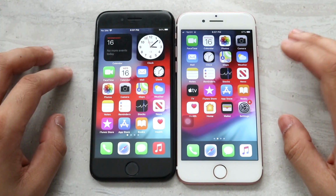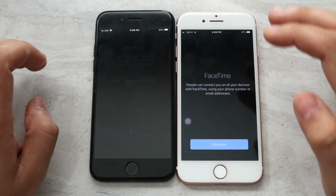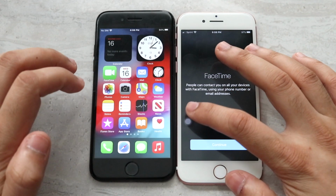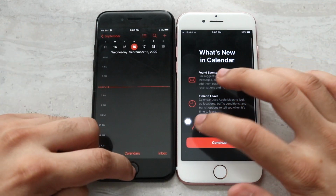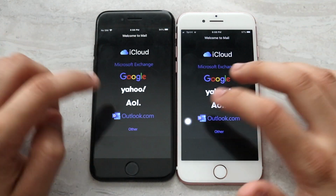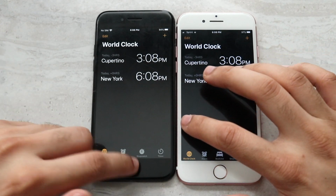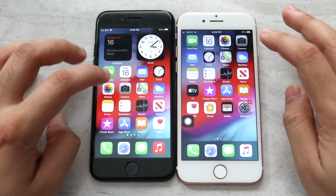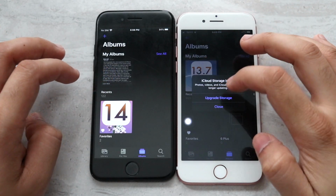But without further ado, let's start loading up most of these apps. Let's do FaceTime, 3, 2, 1. Kind of the same on both, not a big difference. Calendar, 3, 2, 1. About the same there on both as well. Mail, 3, 2, 1. About the same there. Clock, 3, 2, 1. And about the same there as well. Very quick though on both. Photos, 3, 2, 1. Okay, about the same there on both as well.